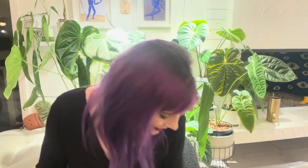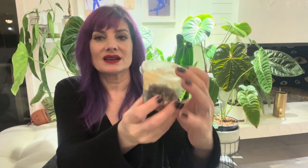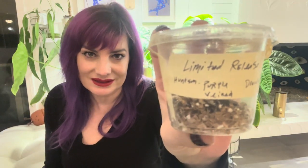Oh my God, I love where this is going. Okay, so this seller, they create all kinds of fascinating hybrids. They're pushing the envelope as far as finding and creating beautiful and unique hybrids for us anthurium crazy folk of the world. Oh my God. Looks like we have a little bonus plant, limited release.